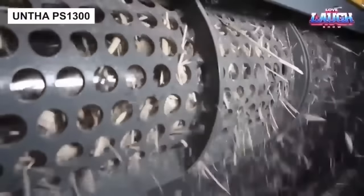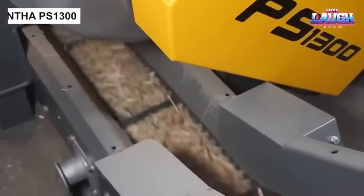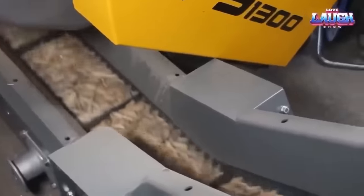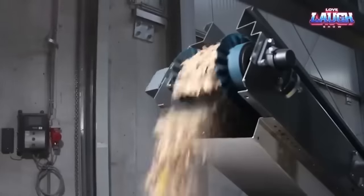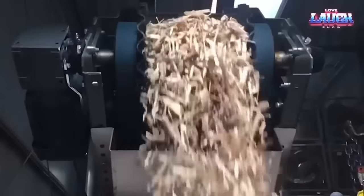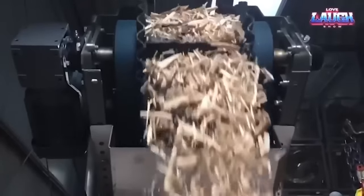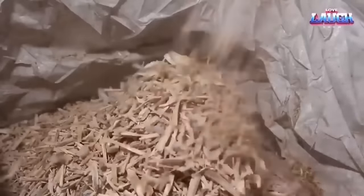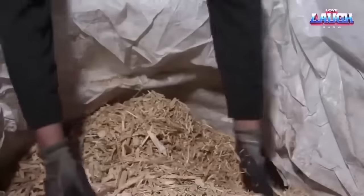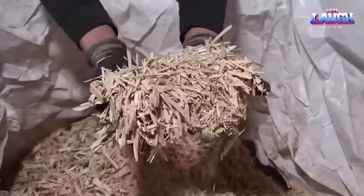Entha PS1300. Continuing our exploration, we're now going to delve into a niche yet essential area of the wood industry, pallet recycling. For this task, the Entha PS1300 stands out. Engineered to handle pallets of all sorts, be it wood, plastic, or even metal, this machine ensures nothing goes to waste. Powered by a 24-horsepower electric motor, its compact design and single shaft structure allow for easy maneuvering.